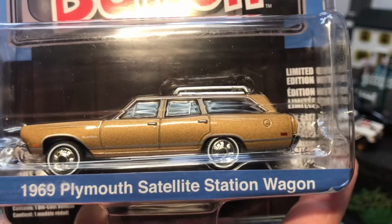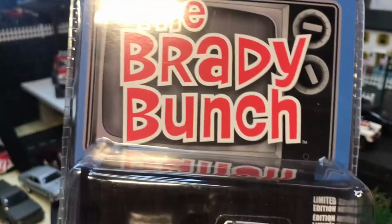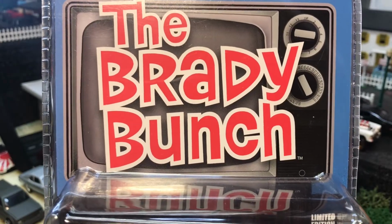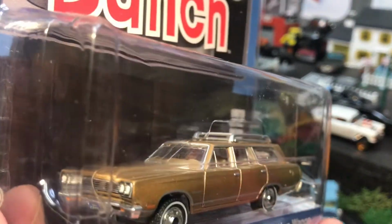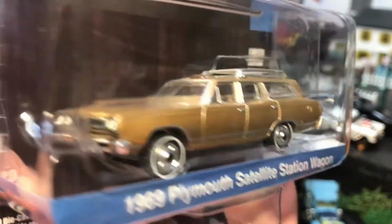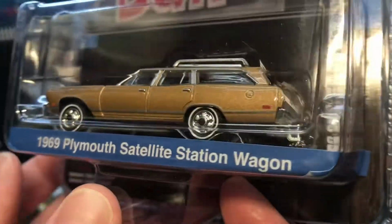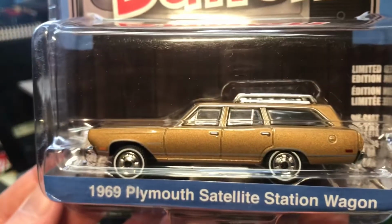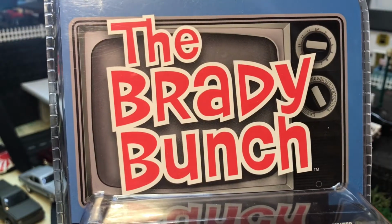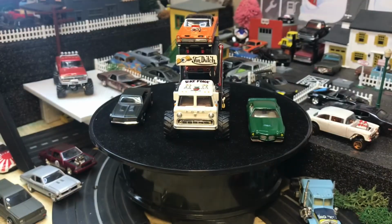The 1969 Plymouth Satellite station wagon from The Brady Bunch. Another one that I picked up at Cooter's, and this was on sale for $5.99. Cheapest item that I bought there. Notice the theme here, guys? Mostly TV shows.